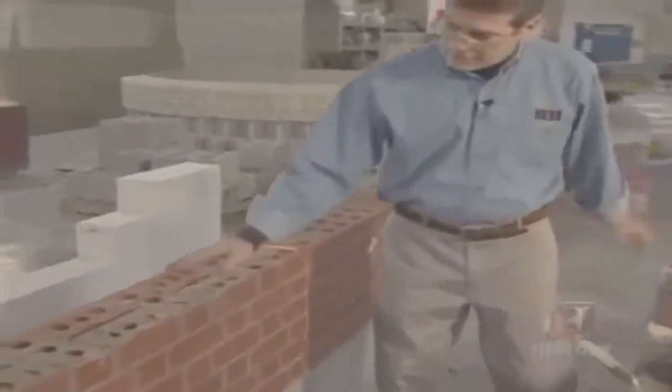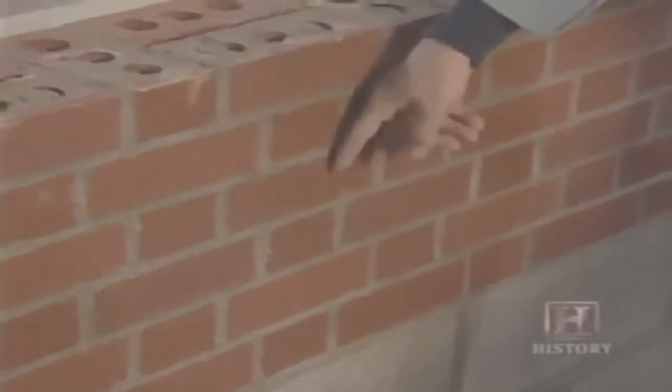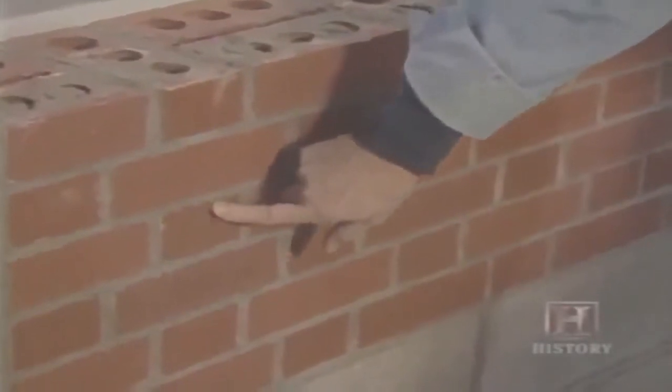This is a similar bond. It's a Flemish bond, also a very strong bond and very decorative. And what we have here is a header, stretcher, header, stretcher, and then they alternate on the next course, so your header is in the center of your stretcher.